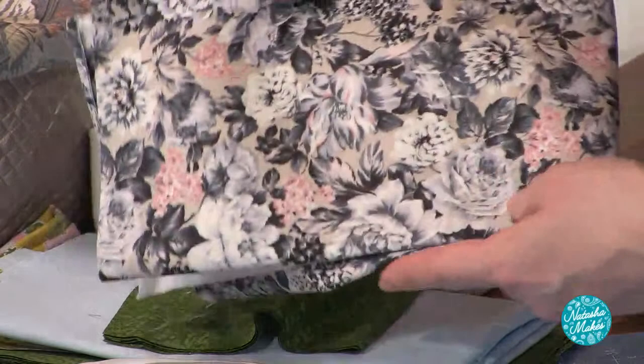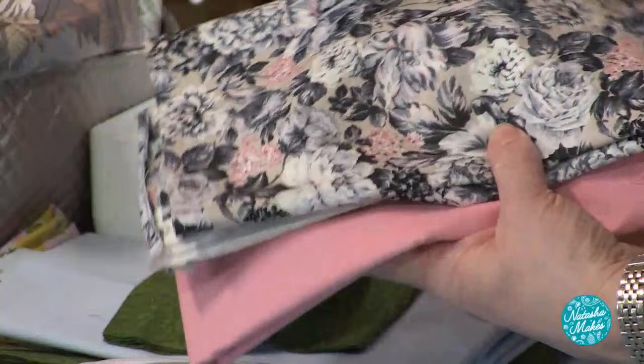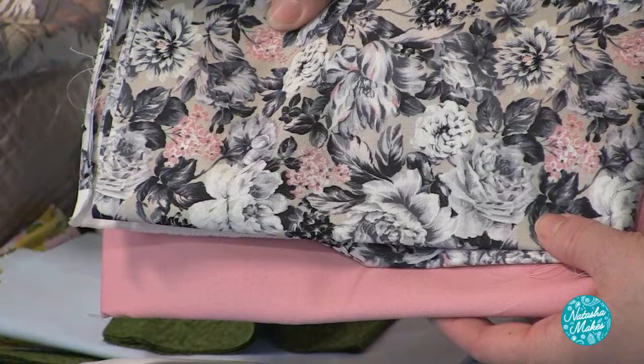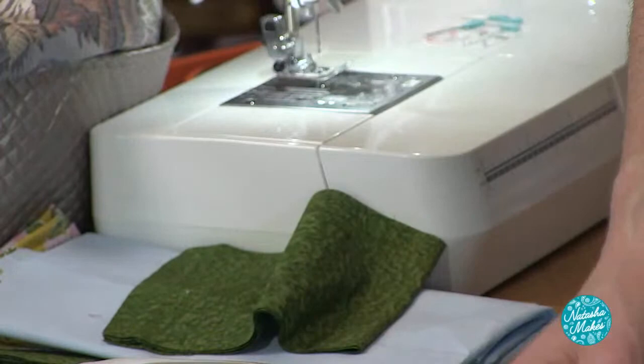Isn't it stunning? Which then just works so delicately and beautifully with the blush. Oh, Lisa, you know how you were saying we needed to get a pink blush? You did that one. Isn't it gorgeous? But then if I wanted to have yet another, yeah, I've got that.